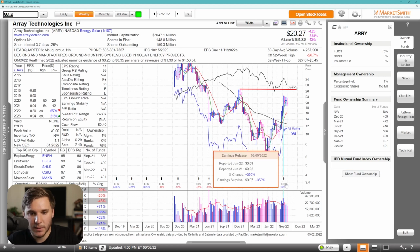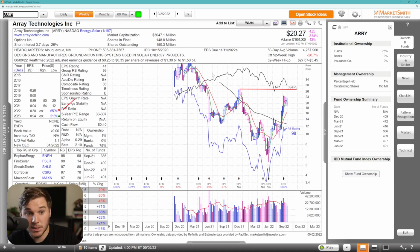You can see the great fundamentals recently and super strong estimates as well. So definitely a stock that's really high up on my focus list. You can see Energy Solar is ranked 1 out of 197.